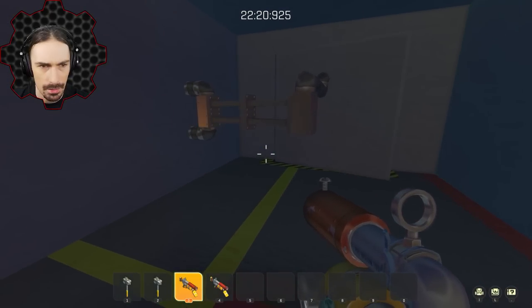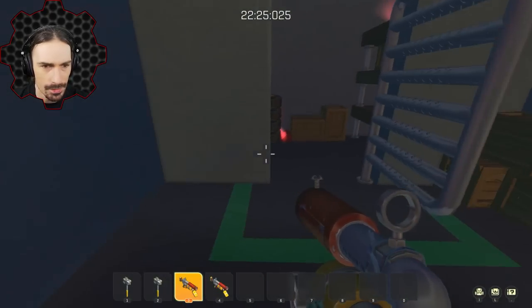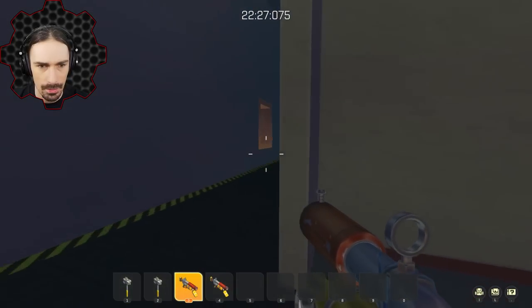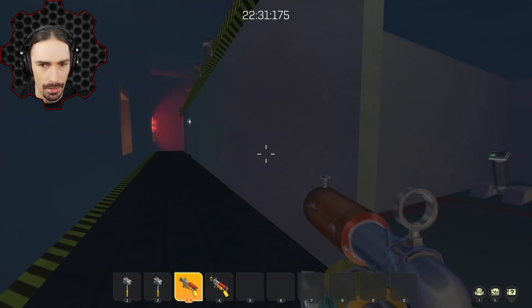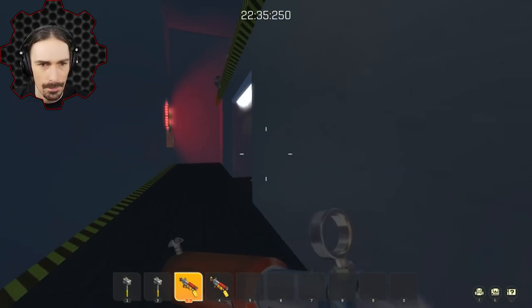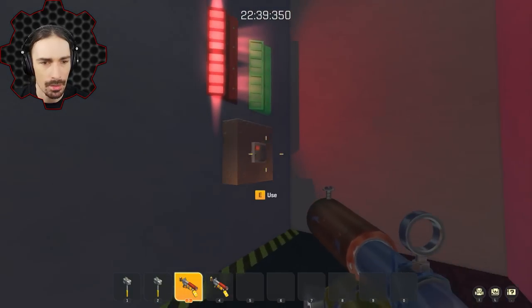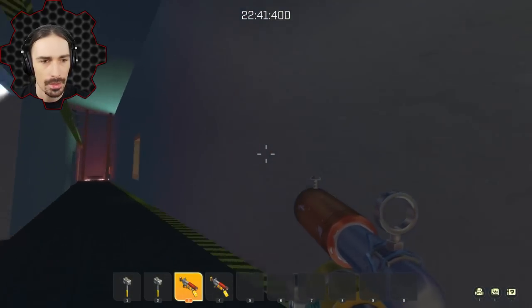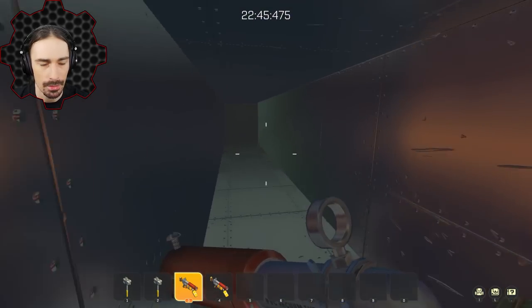this cool door. What are these lines? Hey, now I'm confused. I'm in that room that was the other way I could go. What did this just do? Nothing? All right, I need to get a ball through here.